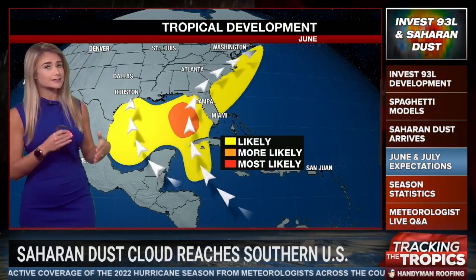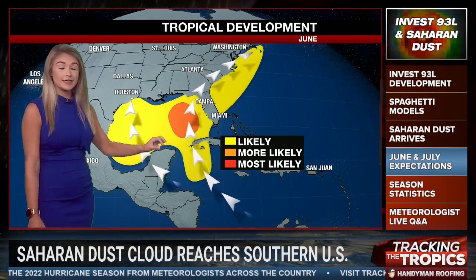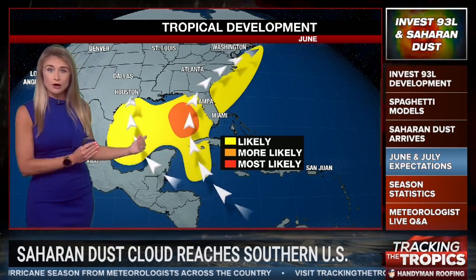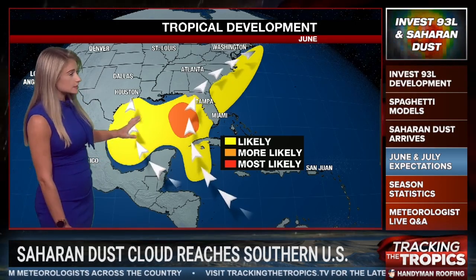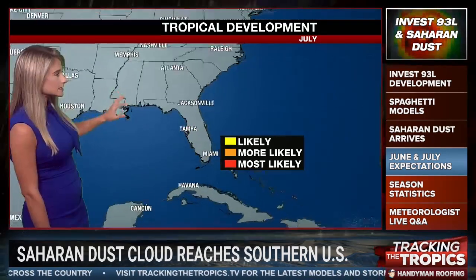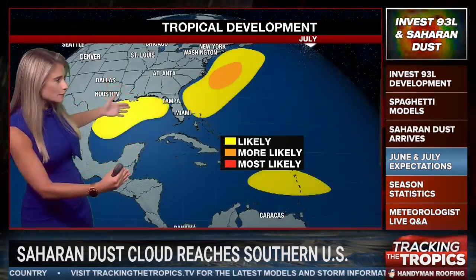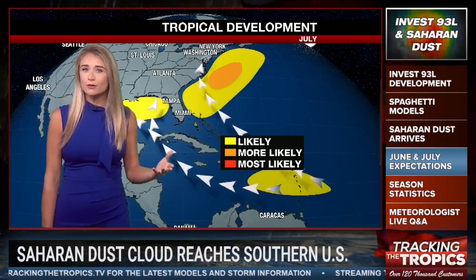June, July, it's not a lot of development out there, but this is exactly where we look this early in the season, closer to home. We've got warm Gulf waters, warm Caribbean waters, and this is where the tropical development occurs this time of year. Now, when we get to July, we start to zoom out a little bit more, but overall, the activity still remains on the lower side.